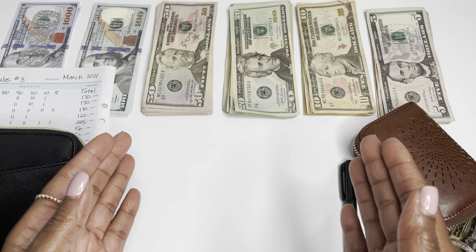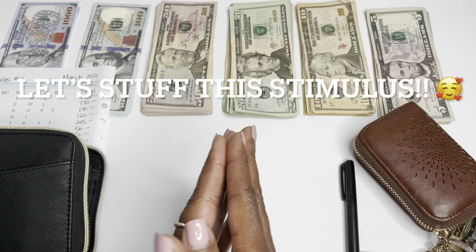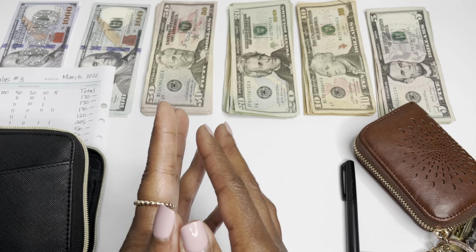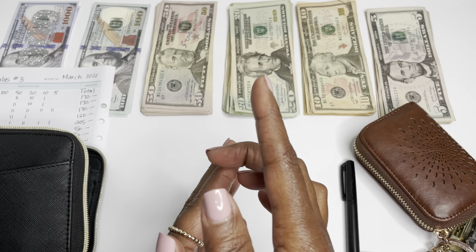And today I thought I'd bring you a video showing you what I will be doing with my stimulus check. Yes, this is the third stimulus check we have received, and I've recently received mine, and I want to show you how I plan on allocating the funds for that. If that sounds like something that interests you, stay tuned.